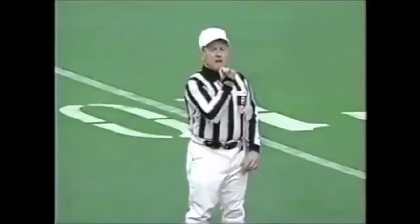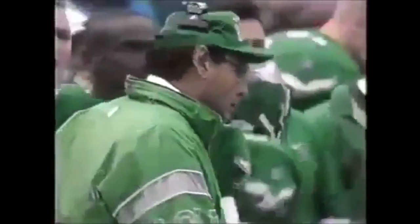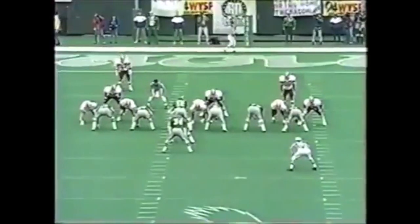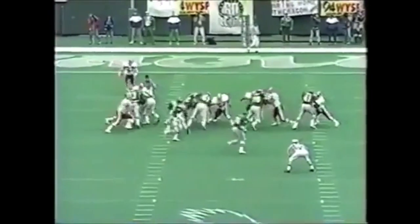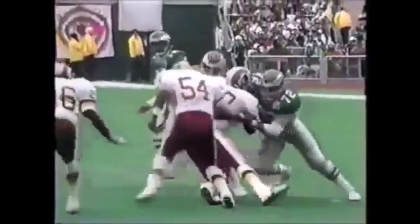5-yard face mask. Number 28 of the defense. Penalties declined. Double plays up. Watch the left side. They're going to hit right in there, the left side. See that good blocking there. Collins makes a miss. You get a miss there by Andre Collins and Daryl. The Eagles take the lead, 7-3.